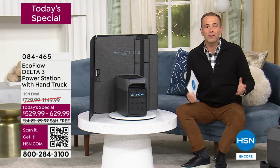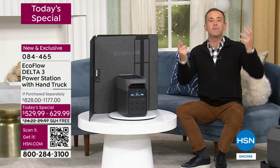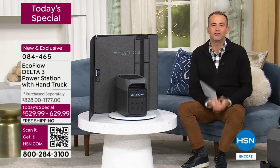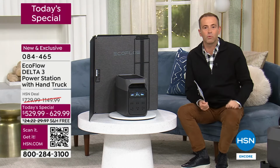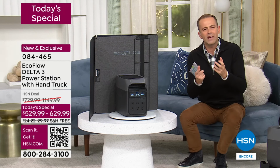For those of you that have been with us for the past 6 years, you know that EcoFlow has reinvented the way we think about portable power, backup power, emergency power. If ever there's a situation and the power goes out, everything goes out. The lights go out, the heater stops working, the refrigerator stops, all the food's gonna spoil. We know we need to have power.